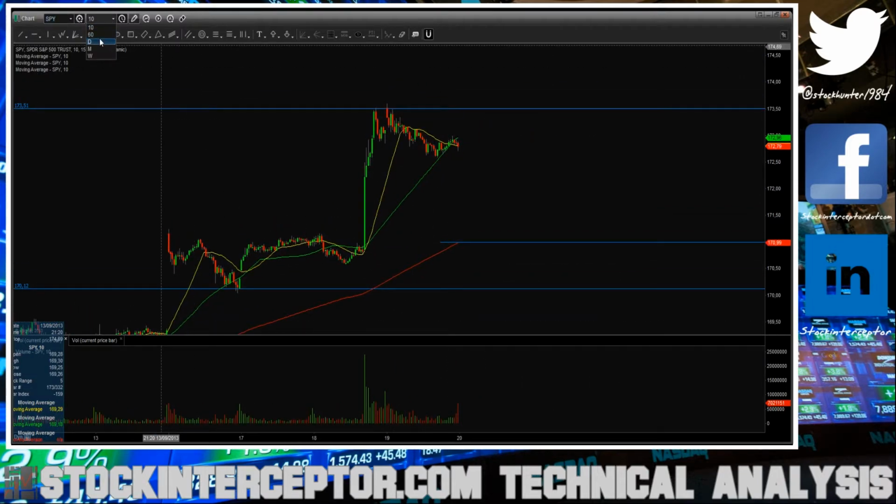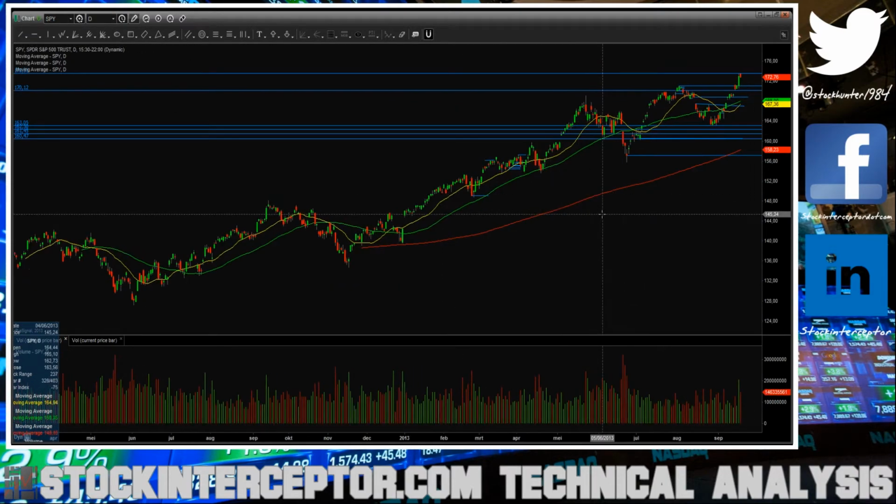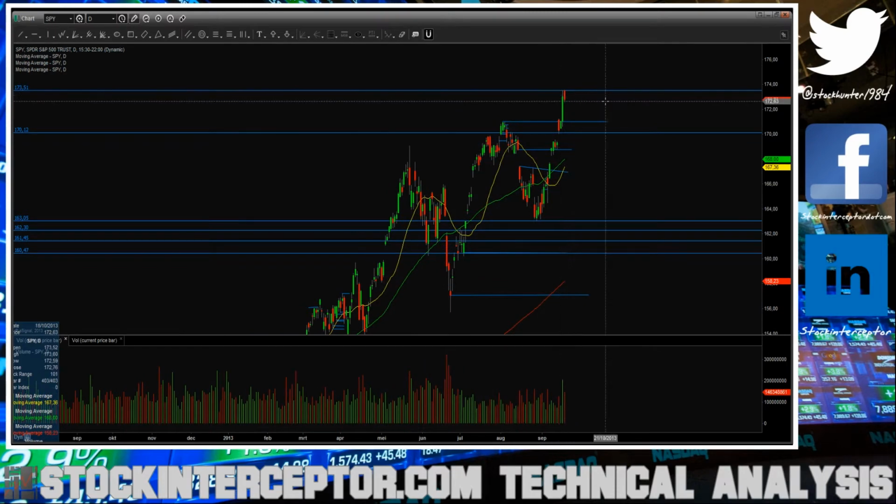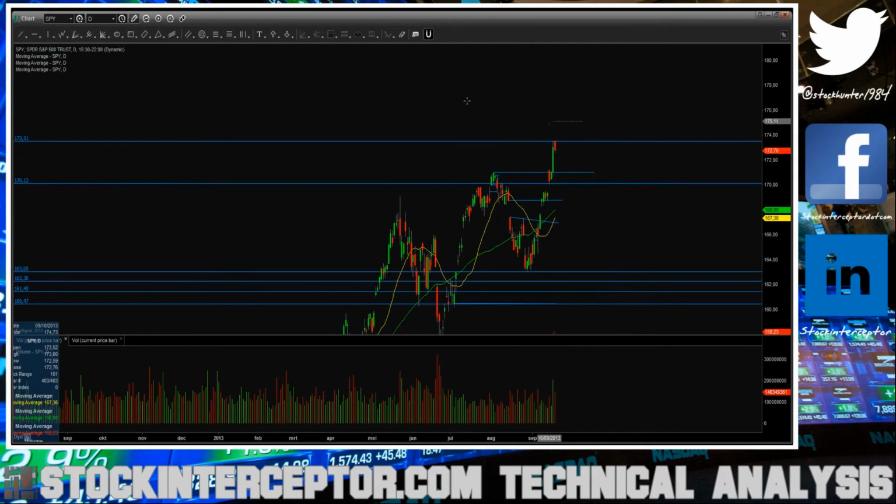Now let's go over to the daily chart here of the SPY. As you can see, we made a new high, so the first big resistance on the daily chart will be the 175. Not sure if we'll get there in the coming days. This will be my first level.